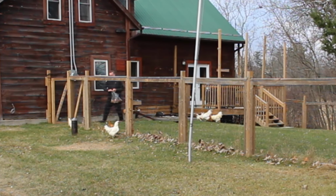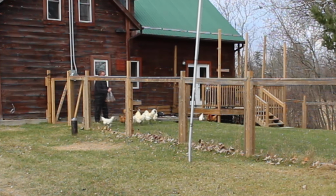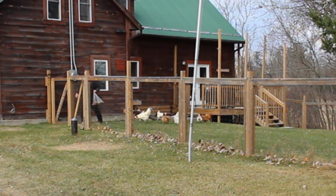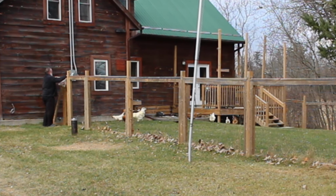You should be able to lure them with the bag of treats though. That's mealworms. They've been trained to follow the mealworms. Now there they are, they're all in, and he'll spread that out. Now they'll go around and they'll eat ticks and they'll eat bugs and grass and roots and whatever they want. We usually leave them in there for about an hour.